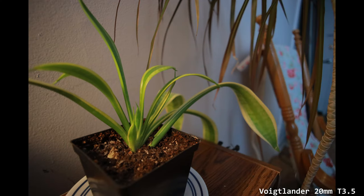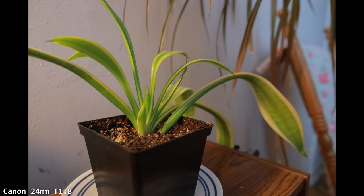Look at the wooden rocking chair in the background. You can tell it's super far away. It's possibly due to this being a 20mm versus a 24mm, perspective's gonna change a bit, the compression. But when you see the Canon image, it's like flatness. Everything is on one-dimensional plane, invented by a robot.